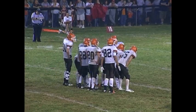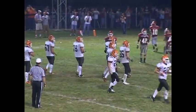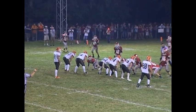You know, at this point of the game, though, with the Buckeyes being up 28-0, really the clock, as much as their asset is putting more points on the board, just letting that clock continue to tick is really what they're looking for.